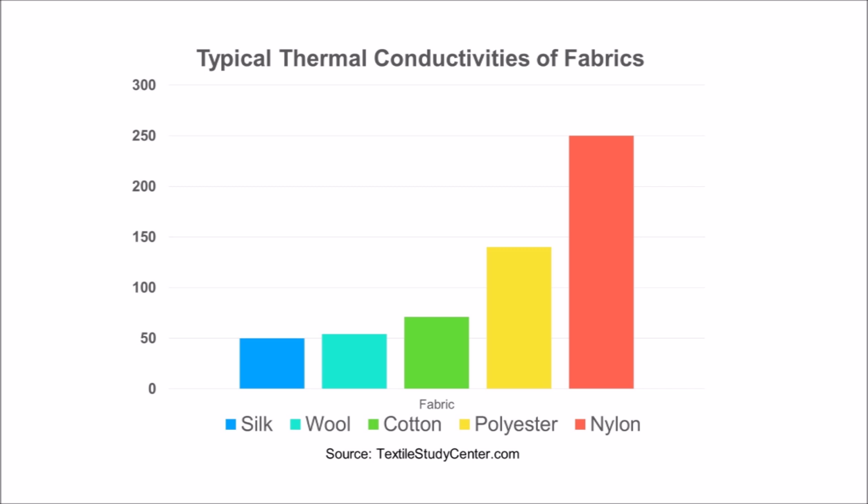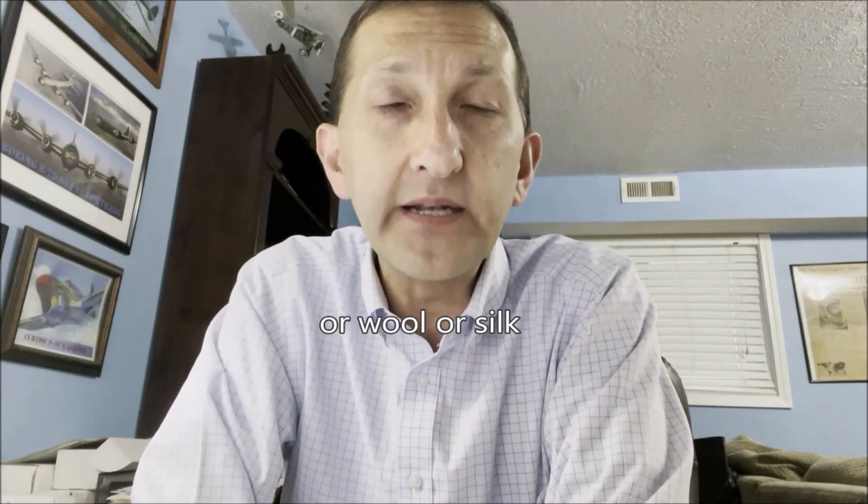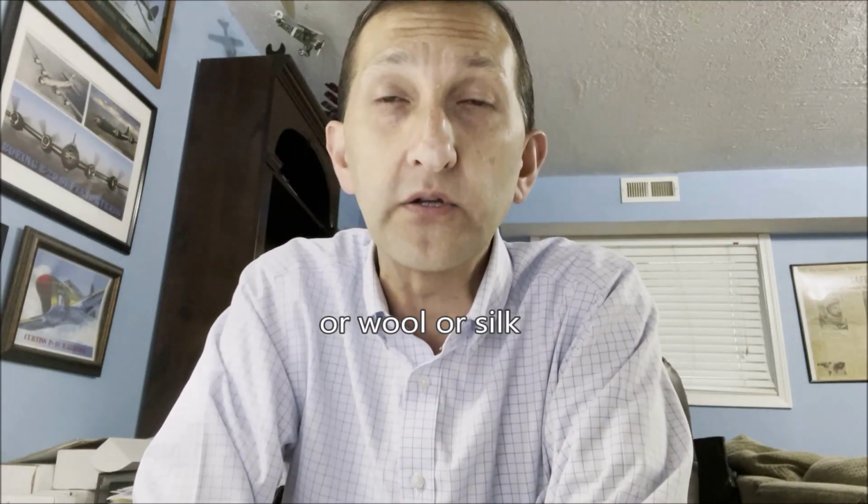So silk, wool, and cotton are going to be more of a heat barrier from your body and not transmit heat into the material and then from the material to you. So in other words, a 101 degree piece of cotton is going to feel cooler than a 101 degree piece of polyester fabric.